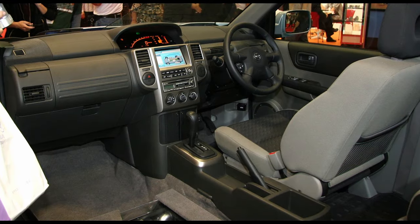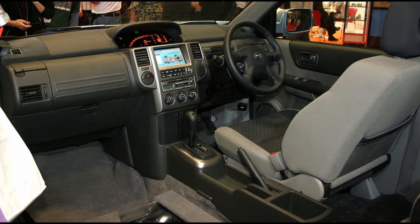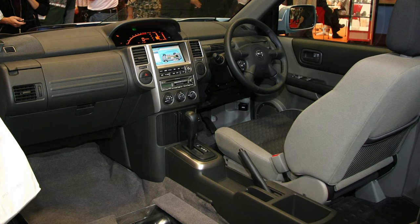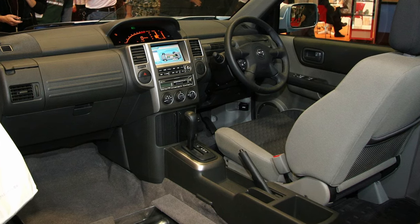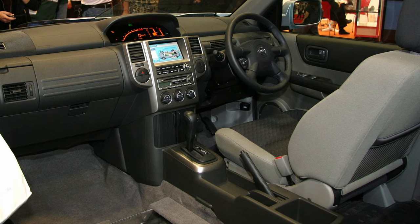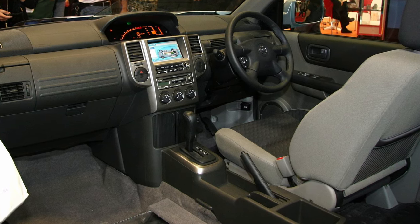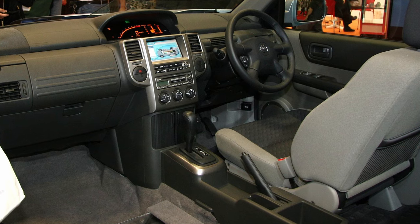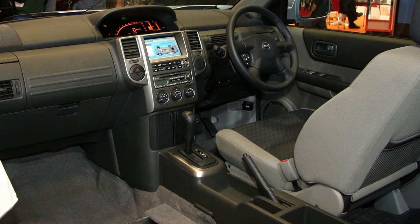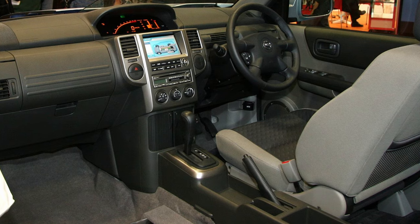Electrical problems. Finally, some owners have reported electrical problems with the Nissan X-Trail T30. This can include issues with the power windows, door locks, or dashboard lights. These problems can be caused by a faulty electrical component or wiring issue. It's important to have any electrical problems diagnosed and repaired by a qualified mechanic.